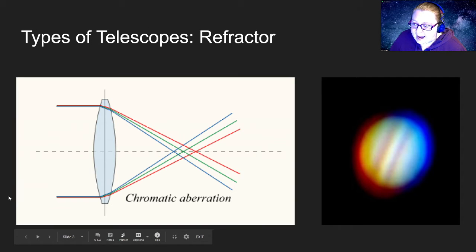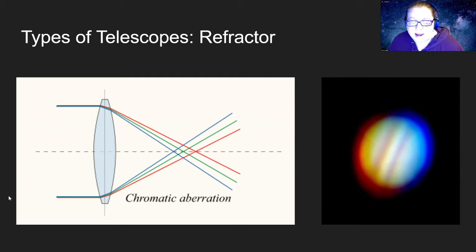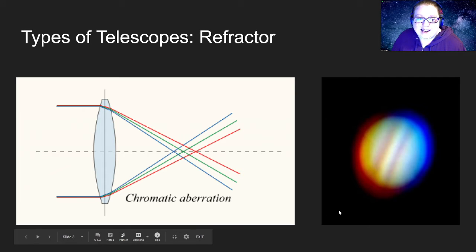Now, there is a major downside to a refracting telescope and using a lens in a telescope. And that's because different colors of light are bent different amounts when they pass through that lens. And so the different colors are actually going to focus at slightly different locations. And that's going to lead to an image that is a little bit fuzzy, and the colors aren't perfectly lined up. This is something we call chromatic aberration.